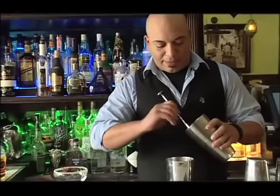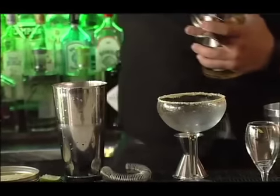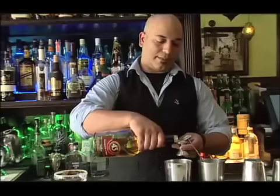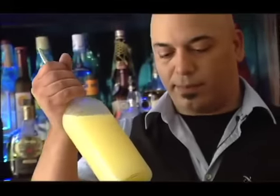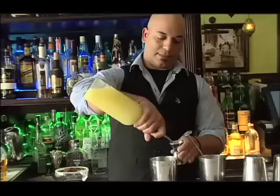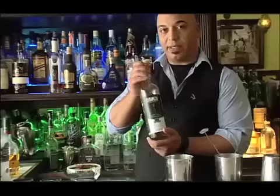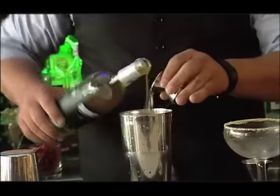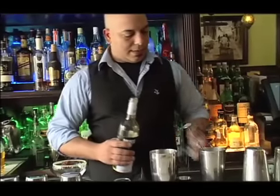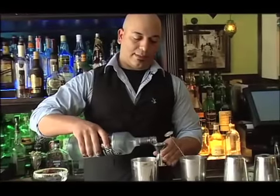So it has a couple spoons of Anjou pear, half an ounce of Liqueur 43, 1 ounce of yuzu juice, Junior's lemongrass aloe vera syrup. I'm going to add half an ounce of it. And finally, Russian Standard, 1.5 ounces.